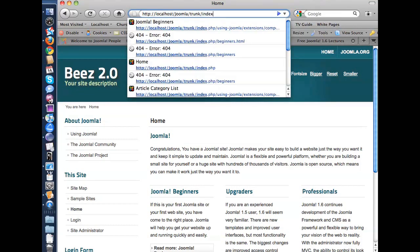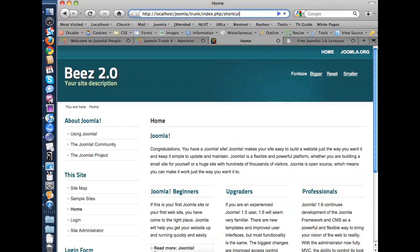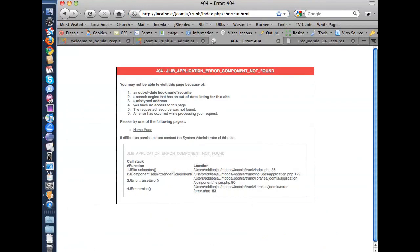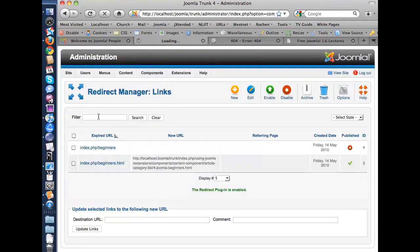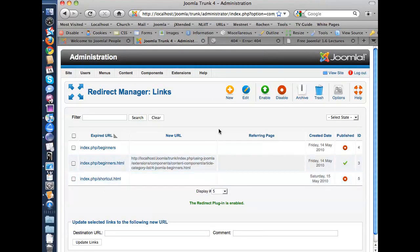What we can do is, I've got SEF partially enabled, so we still have the index.php. I want to have a shortcut page to just a quick URL or something like that. So I'm going to go to shortcut. That page isn't found, so that's cool. But what the Redirect Manager has done is it's detected the fact, hey, somebody tried to get to this page and I don't know what to do with it. It's just sitting there waiting for you to do something.